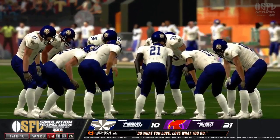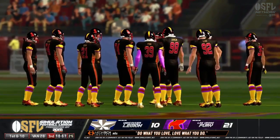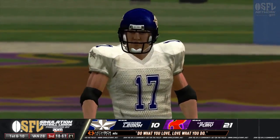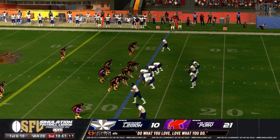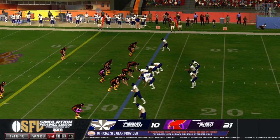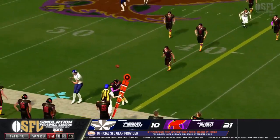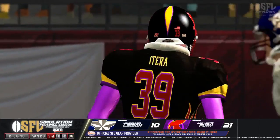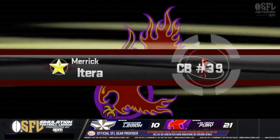Major key on the kick return, gets it all the way down to the Vancouver 28-yard line, and that's where Mark Biddix and company will start the second half. Shotgun look, two backs in the backfield. Pro look from the wide receivers. And that looks to be a cover 8 as the D linemen drop back in coverage, and that's going to be broken up. Number 39 on the coverage, Merrick Itera, and that's going to bring up a 2nd and 10.